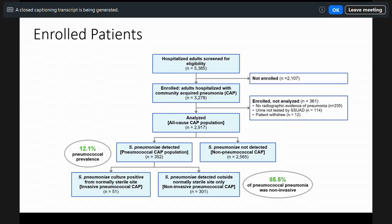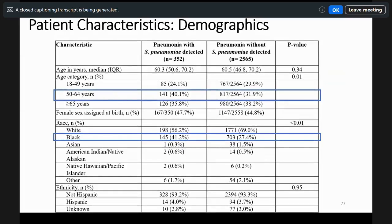In terms of pneumococcal detection on the second to bottom level there, 12.1% of all of our hospitalized community-acquired pneumonia patients had pneumococcus detected. So we report a prevalence of 12.1% for pneumococcal disease among all-cause hospitalized community-acquired pneumonia adults. And then of those who have pneumococcal pneumonia, 51 had invasive disease and 301 had non-invasive disease. So about 85% of our cohort of pneumococcal pneumonia was non-invasive pneumococcal pneumonia.